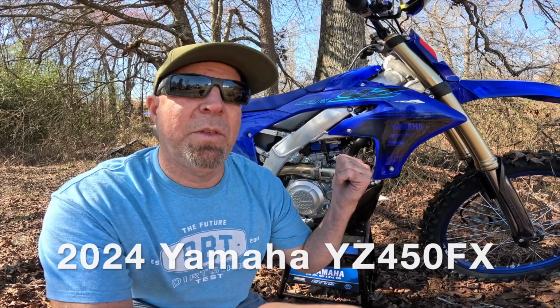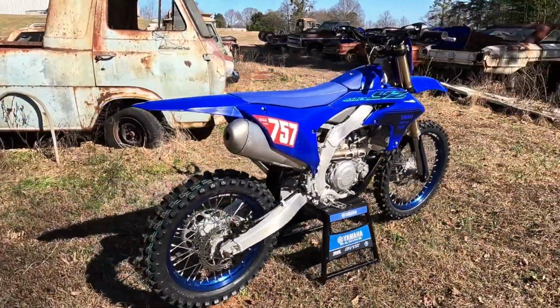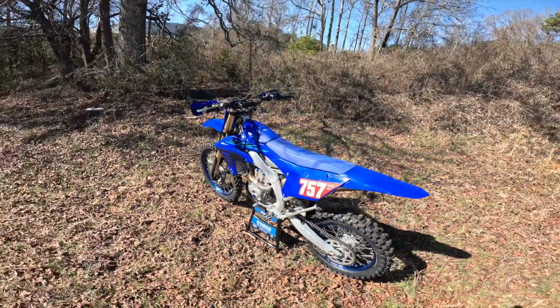This is a 2024 Yamaha YZ450X. We are in South Carolina, riding this thing tomorrow. Gonna get it all muddy. Rained yesterday. It's gonna be a great day.